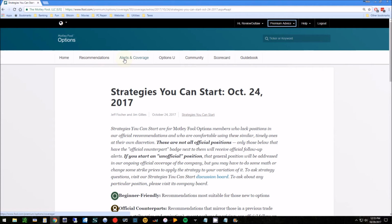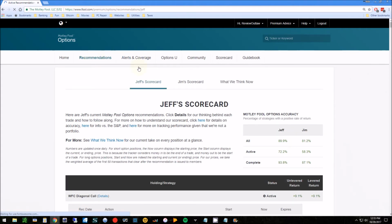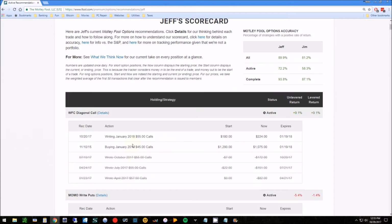So let's go through what else they give you here. They also tell you what happens if things go wrong. Let's say they recommend something in Apple and it was a bullish trade, and they assumed that Apple was going to go up and it went the wrong way. Well, they're going to give you some strategies to possibly get out of that, like, you know what, the strategy went against us. Here's what we're going to do to minimize that loss.